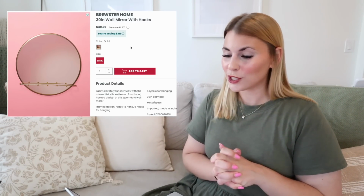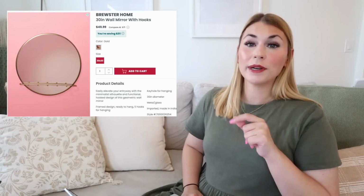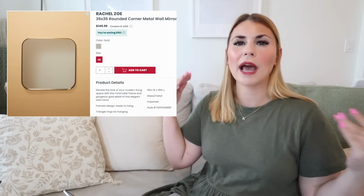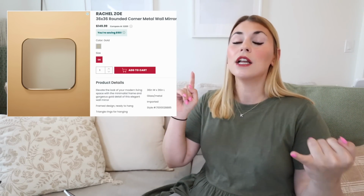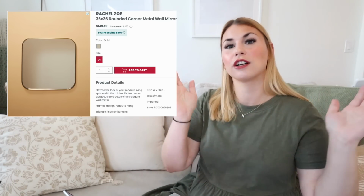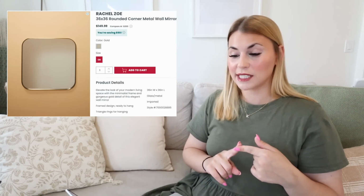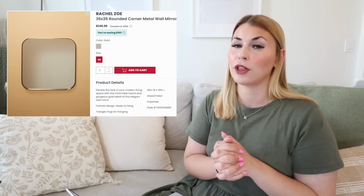Math is not my strong suit, but anyways, this mirror comes in at $50. One more mirror that I wanted to share with you is this rounded corner mirror. I feel like I don't ever see square mirrors, so I really wanted to point this one out. I always see rounded rectangle mirrors, abstract mirrors, circle mirrors, but I don't think I've ever seen a square mirror. This one is 36 by 36. It's rounded corners, which I feel like is really nice.